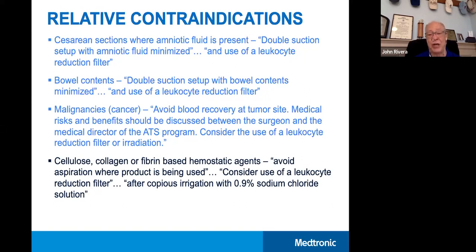And the last thing we want to do is suck those products into our reservoir because it's going to clot up your entire reservoir. As of this minute, the only direct hemostatic agent that I'm aware of that is completely labeled as being useful and safe during autotransfusion is a cellulose-based hemostatic agent called Surgicel.